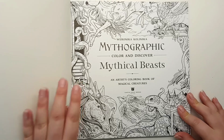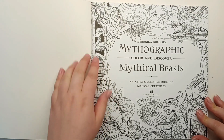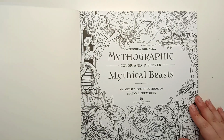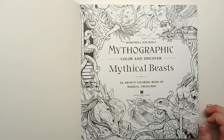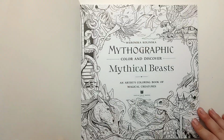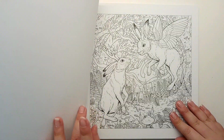So we are greeted with the beautiful front cover. I'm just trying to adjust here. There we go. So we have our front cover, which is the same as the cover image. I've still yet to ever colour one of these. I need to do that someday.